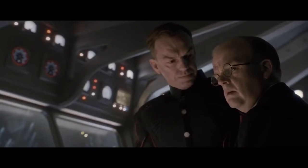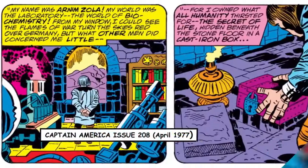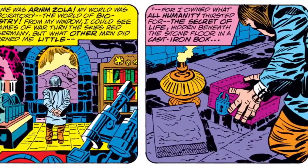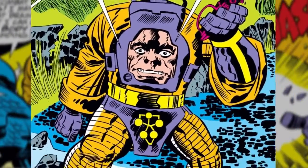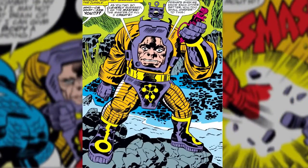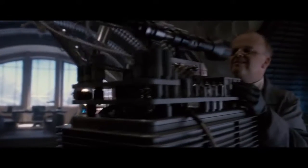In the movie, Schmidt is assisted by inventor Arnim Zola. In the comics, Zola was originally a Nazi biochemist, experimenting with genetic engineering during World War II, who transferred his consciousness into a robotic body that displayed a digital image of his face in a round screen directly in the middle of his chest. When the character first appears on screen, he is seen through a giant circular magnifying glass, alluding to this, and later in the movie, blueprints can be seen for designs for a similar robot body.